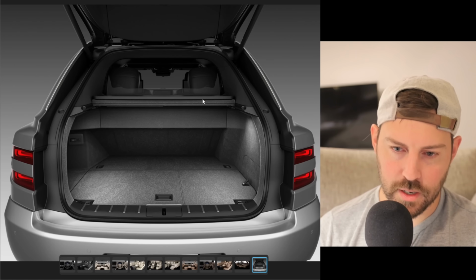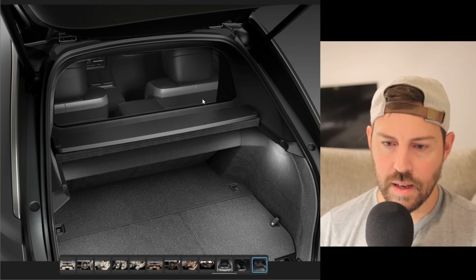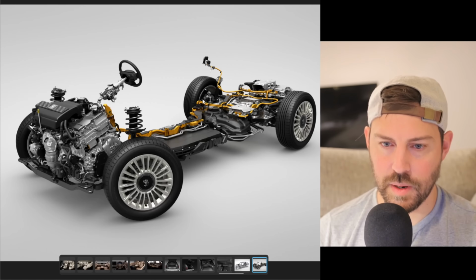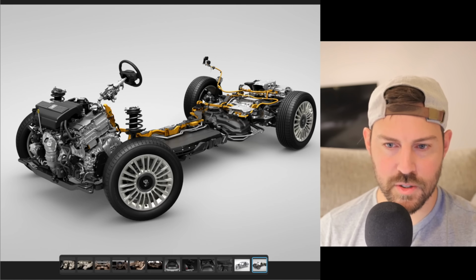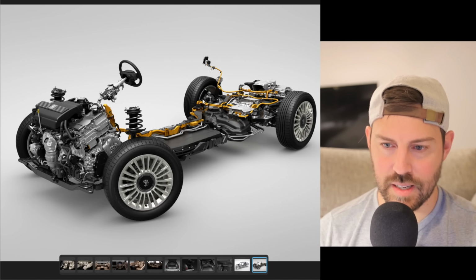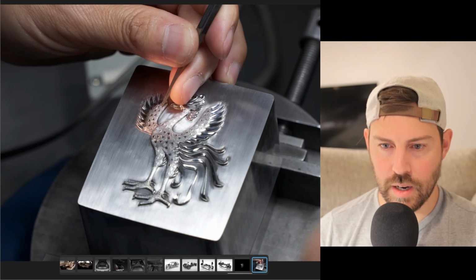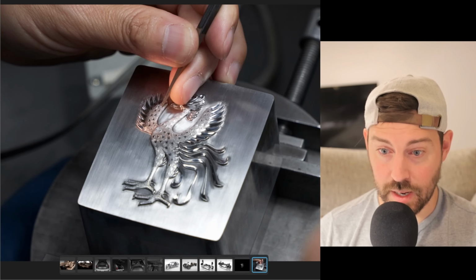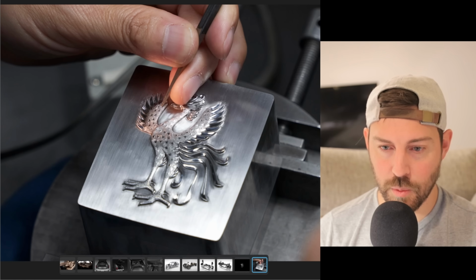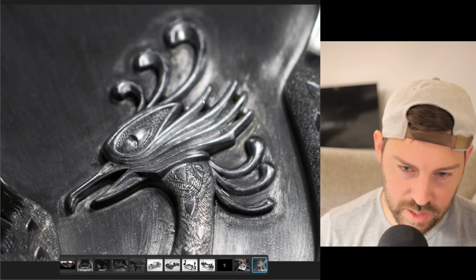All right. You're going to have reduced cargo space in here because these seats need to be able to recline. So don't need to talk much about that. All right. So off the K platform, here's your plug-in hybrid powertrain. It's absolutely the same as the Lexus TX, except this has four-wheel steering. There's a Crown emblem that is all handmade. Isn't that insane? Worked out of a piece of metal. Look at the craftsmanship, guys.